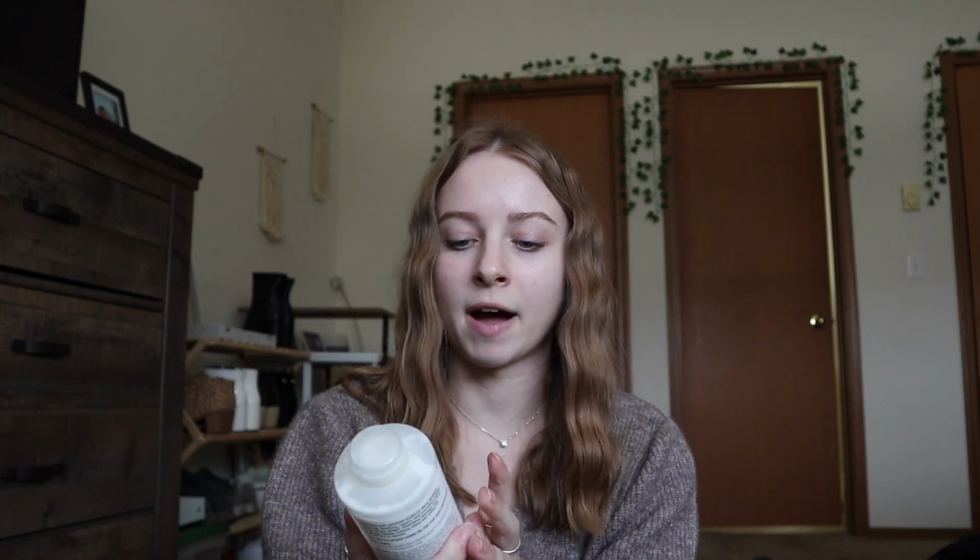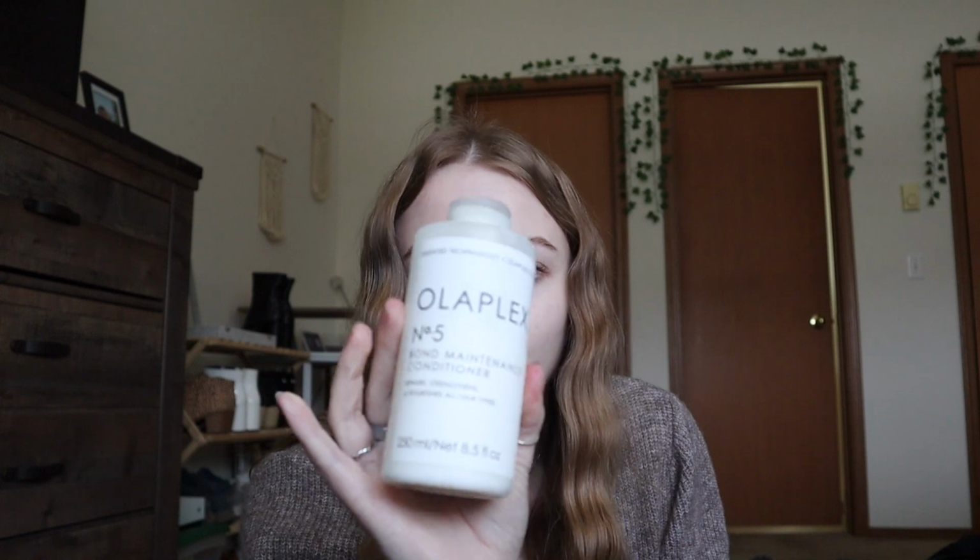I do use the number 4 P Blonde Enhancer Toning Shampoo as my everyday shampoo, and I've been loving this. And then I do use the number 5 conditioner. It's really, really good. I love this conditioner. It feels really smooth and soft. Olaplex is expensive, but really it's not too bad, and it's really good for your hair, so I suggest it.